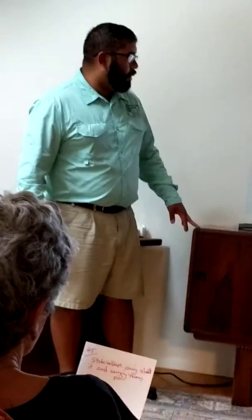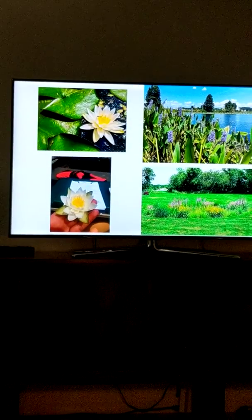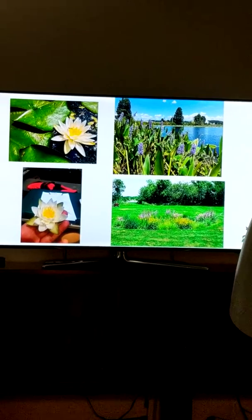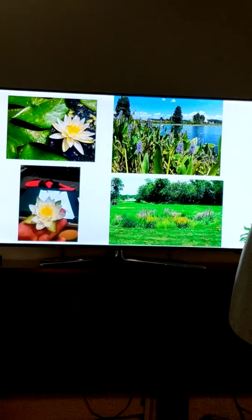Nutrients from the water itself. So, this is the whitewater lily I was talking about. From an ecological perspective, natural shorelines and vegetation are very important, both for helping reduce stormwater and runoff impacts and reduce erosion on your shorelines, as well as keeping the ecology of the lake intact.